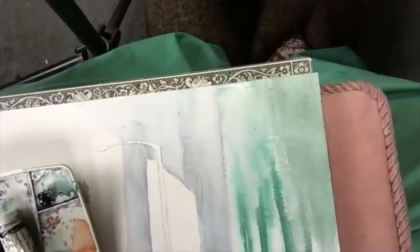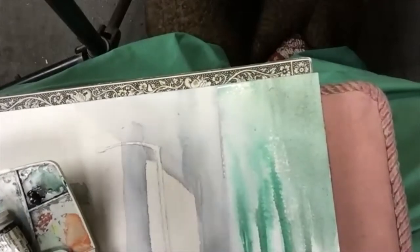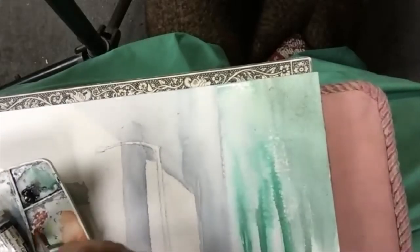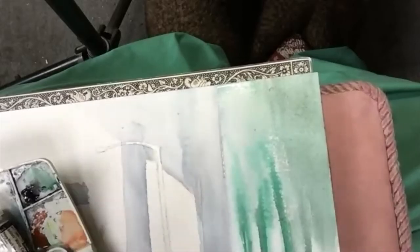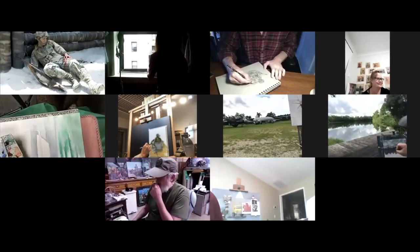That's the one thing that amazes me, is artists are actually very much like scientists. Oh yeah. Mad scientists. Yes. Back to the color wheel. And we mix the burnt umber with the green and see what happens.